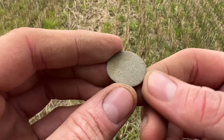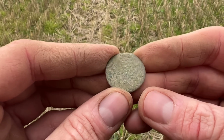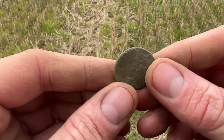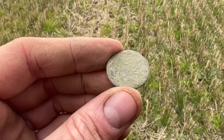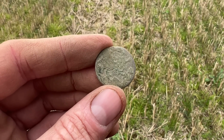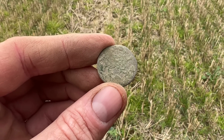Pretty fantastic, and a lot of beer. A lot of beer. Probably 12, 15 pints of beer. But it was probably the type of alcohol that would have given you instant gut rot and probably turned you blind. But it's a coin, and it's from the 17th century.